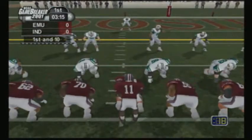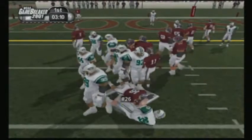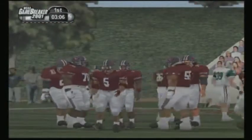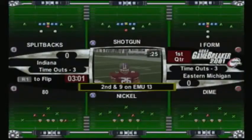Fifth play on this drive. Straight ahead. Oh, the ball carrier almost popped up. The big old defender took his legs away with a sweep of his right arm, because that's an arm as big as a tree limb.